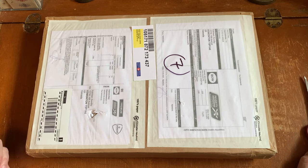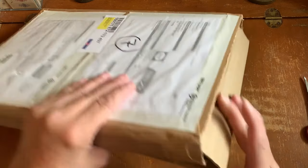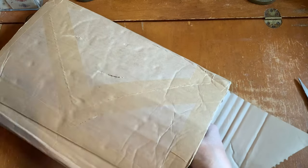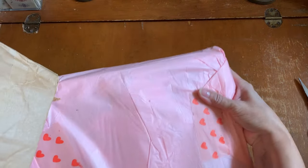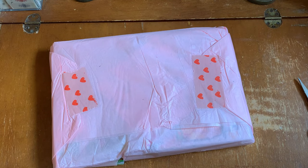I received this in the mail while I was gone. It looks like it's from Daphne's Diary, so let's look inside. I cut some of the craft paper tape off, and I couldn't get the box open, so I'm glad I was able to stick my hand in. Open this up, and let's have a look inside.